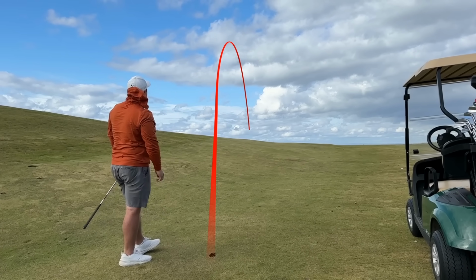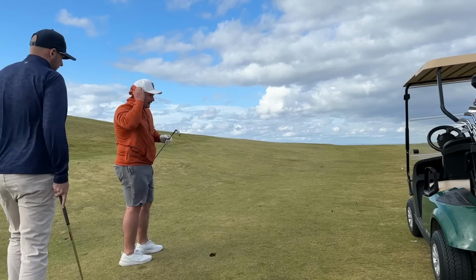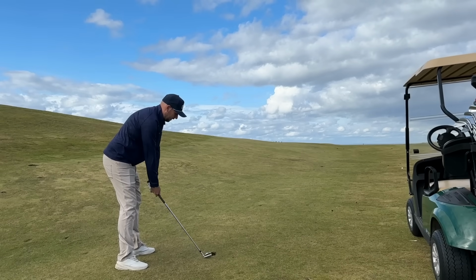That is perfect. The one thing I really like is the turf interaction you get, and I don't know if this is designed specifically, but that chamfered leading edge really helps get through the turf, especially on these nice tight linksy lies. Chris has got the MB. Let's see what happens with his.